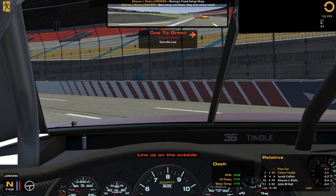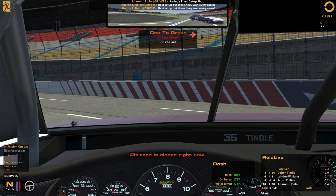One lap to green. Line up on the outside. Pit road is closed right now. The estimated SOS iRacing's fixed setup shot. 4,100. Win every race.